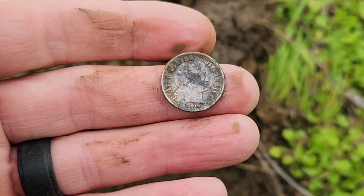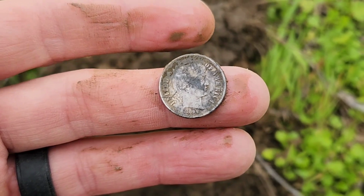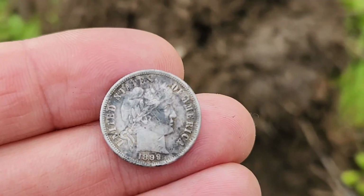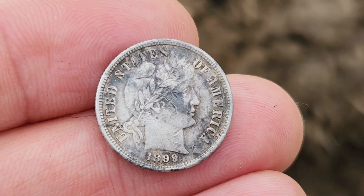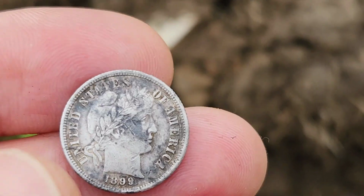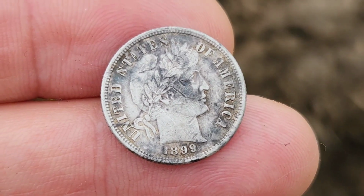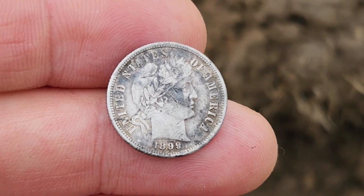Beautiful. Let me get it finished cleaned up here. Just using one hand, spray some more on it. Now we can see it good. 1899. I can zoom in the right way. She's got some wear and tear, but still a good looking little coin. Love seeing that one dime. 1800s silver. That's what we're after.